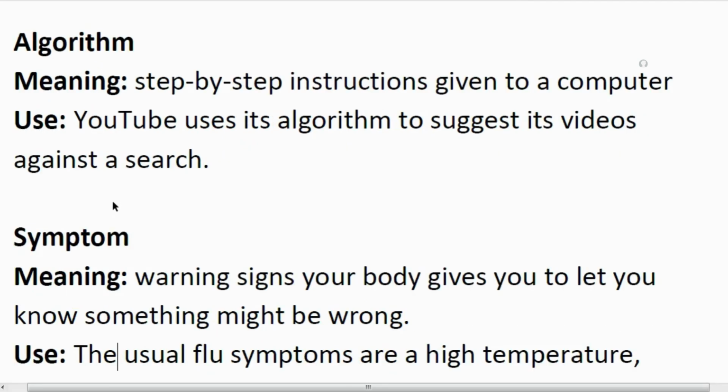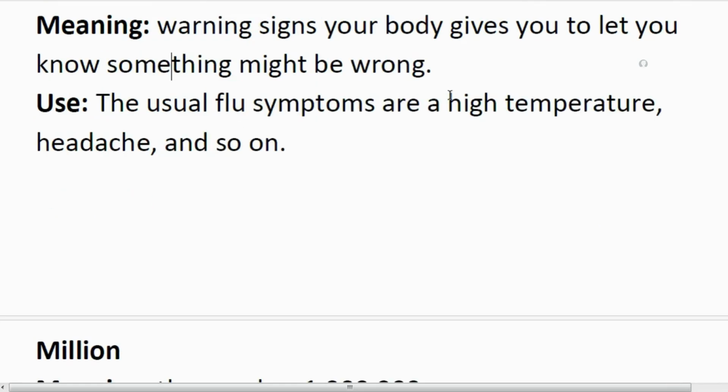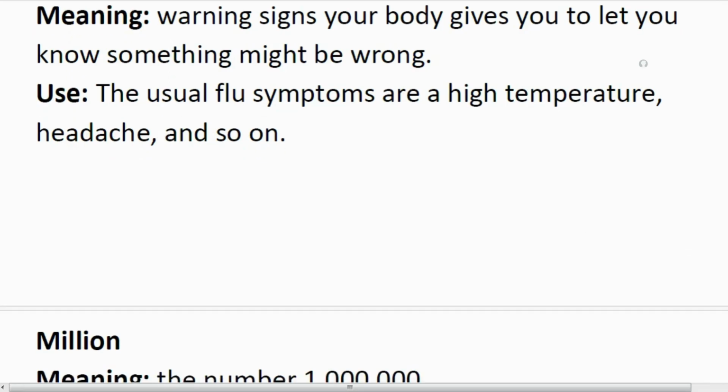The next word is symptoms, meaning warning signs your body gives you to let you know something might be wrong. Use. The usual flu symptoms are a high temperature, headache, and so on.